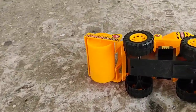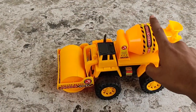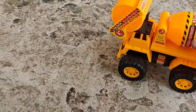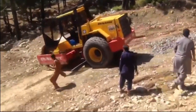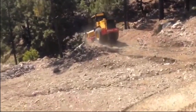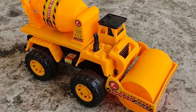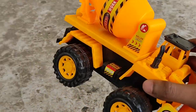Time for the last toy and another power hybrid vehicle, the land crusher and cement mixer. Whoa, yes, looks like a transformer. Also comes with engine power. All right. Take a closer look. It's very strong and very powerful. All right. It's a cherry on top.